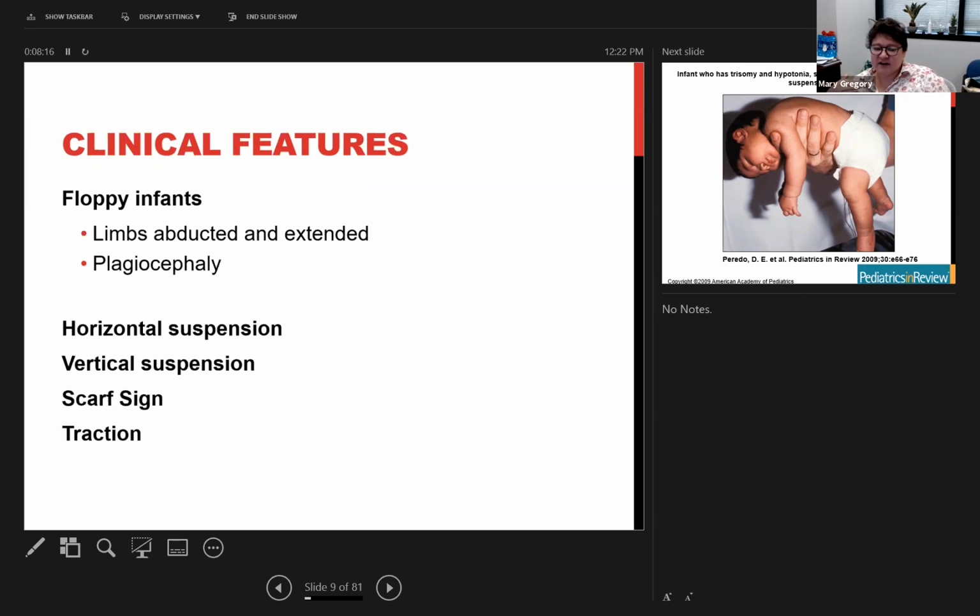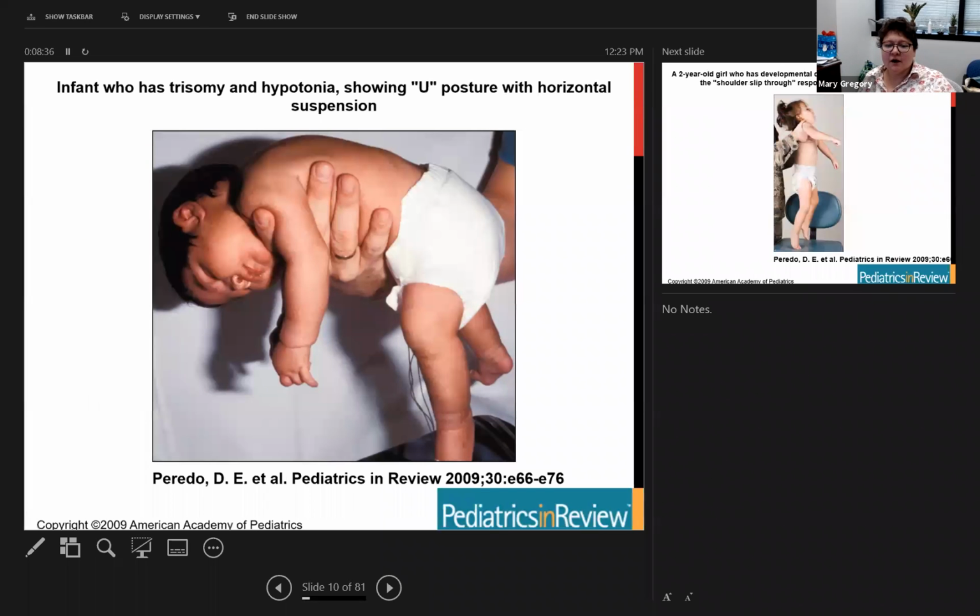And then with older kids, looking at scarf sign, which is whenever you stretch their arms across the body in front and in back. If a child is hypotonic, even if they're older, it's going to be like moving the limbs of a cooked chicken. You're just not going to be getting that resistance. And also looking for signs of traction.